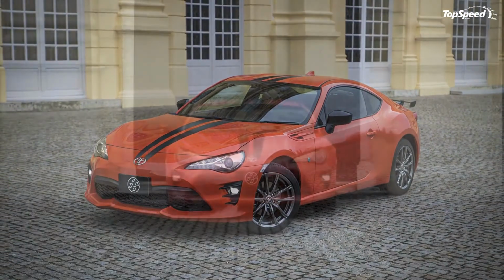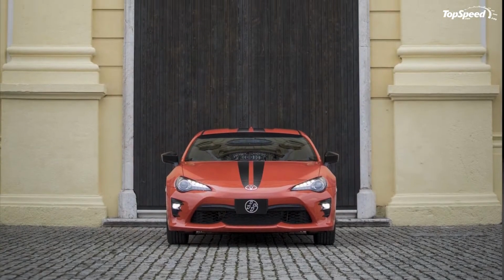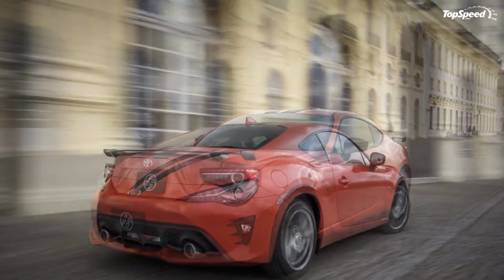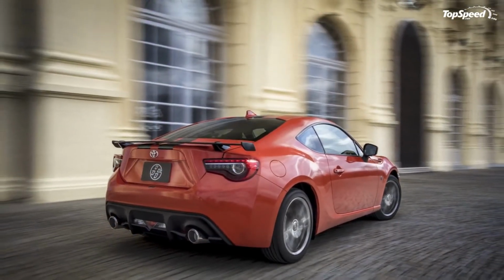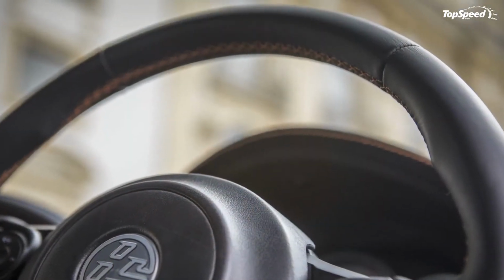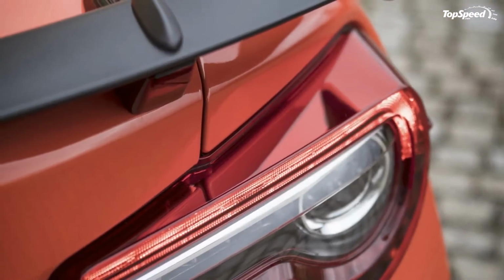Quality isn't an issue with the interior upgrades, but if we're going to call a spade a spade, it's lacking compared to what we've seen in the past. Take the case of the 86 Racing Yellow. Its interior was subdued to look at, but it did receive black leather and Alcantara seats that were offset by Ascari yellow contrast stitching.